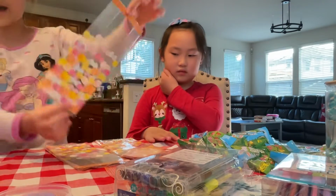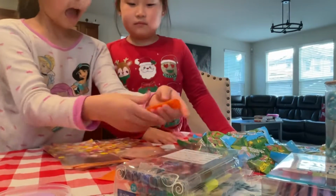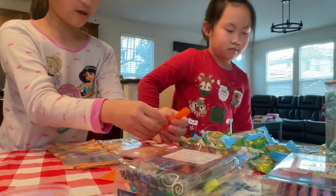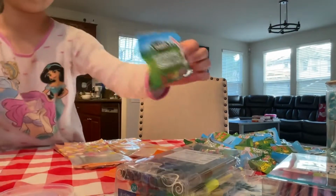We got some of these bags. We got two packs of them. Some of the tying stuff. And last but not least, we got some Black Bear Forest gummies, except it's Easter ones.